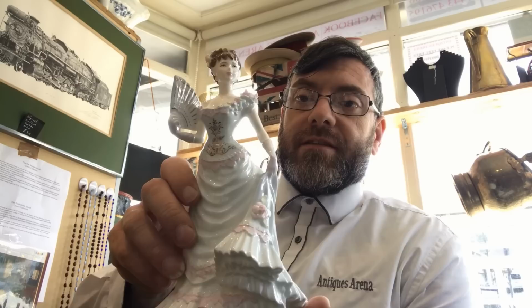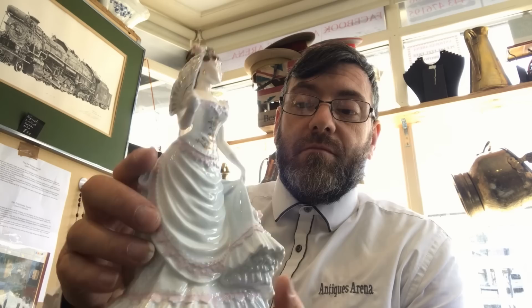Now I'm going to start off with some beautiful porcelain. Now, as I've said on many occasions, these are not particularly in favour at the moment, but I still sell them. Still sell them all right. They don't demand the type of monies they used to.